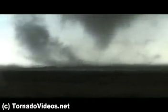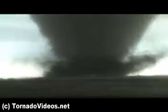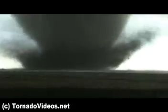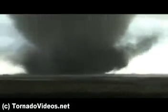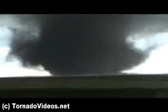Well, I should have stayed and kept videotaping it because the power flash I missed. Oh, that's right. Power flash. Oh, man. It's huge. Look at that. It's huge. Are you sure? Oh my god, that thing is a monster. Yeah, it is. That thing is a monster. Incredible.